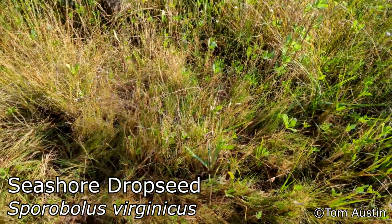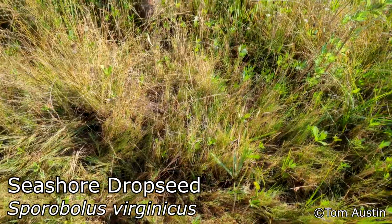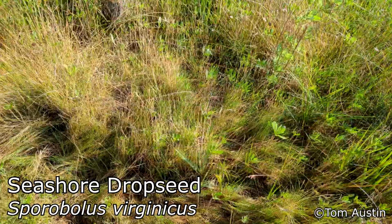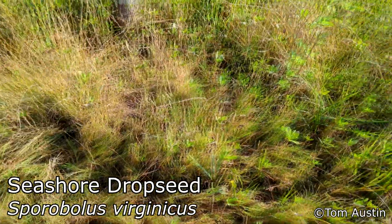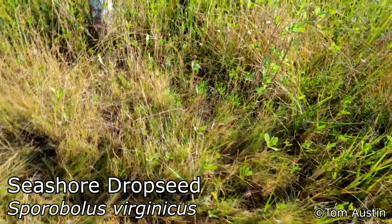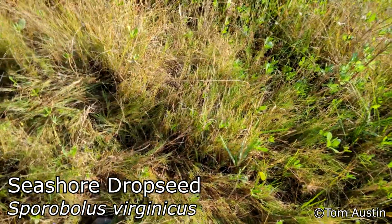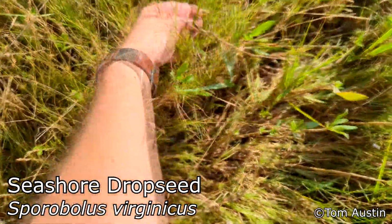Whatever you think is causing it is irrelevant. It's happening. I'm watching it in front of my very eyes. I have plats that tell me where the marshes are on properties, and I'm walking on them today 50 years later, and it is not there. It is 6 inches above where it was. So that's happening. Anyway, that's a digression, but this is seashore dropseed.